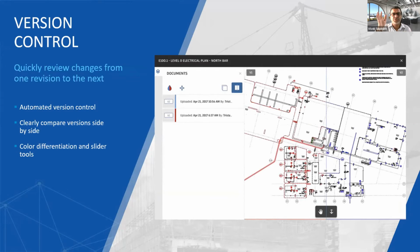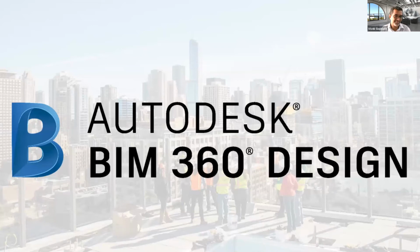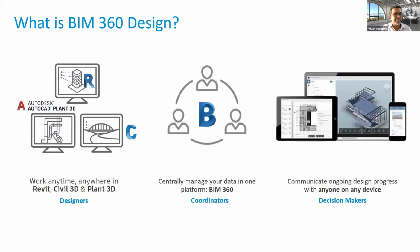We'll switch now to the first vertical, which is the BIM 360 design. Now we are catering to the design segment. So the design segment ideally uses our design tools like Revit, Civil 3D, Plant 3D, InfraWorks, a lot of platforms they use. The key design platforms like Revit, Civil 3D, and Plant 3D are completely integrated with the BIM 360 design module. It allows all the stakeholders in the design stage to work together on a common data environment.